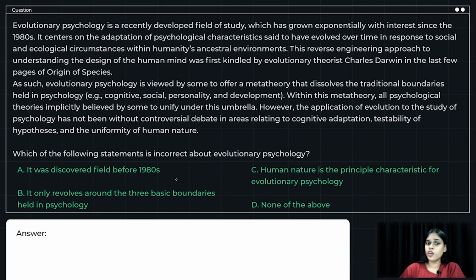Alright, so let's go through each of the options one by one. First, it says it was discovered field before 1980s. As we can say that the date is mentioned over here, what is mentioned before that? It is a recently developed field of study which has grown exponentially with interest since the 1980s. Alright, so here we can say that definitely it was discovered before, but it grew in its interest after or since 1980s, right? So we cannot factually say that it was not discovered before 1980s, right? We cannot say it was and we cannot say it wasn't. So we are putting this option out of context because we are not sure whether this is correct or not. Let's go to the next option.